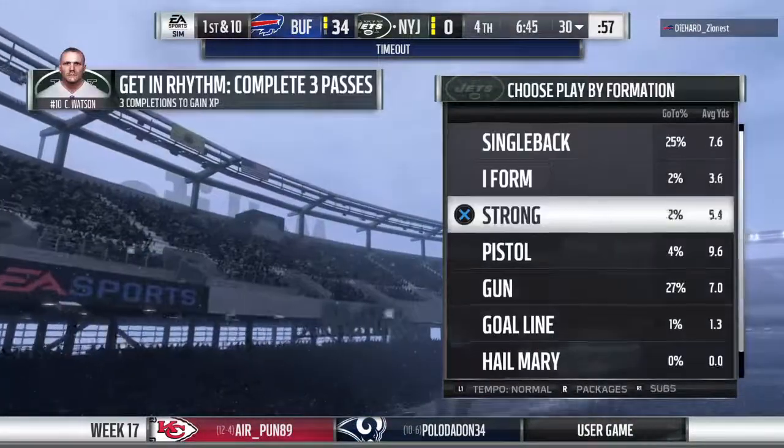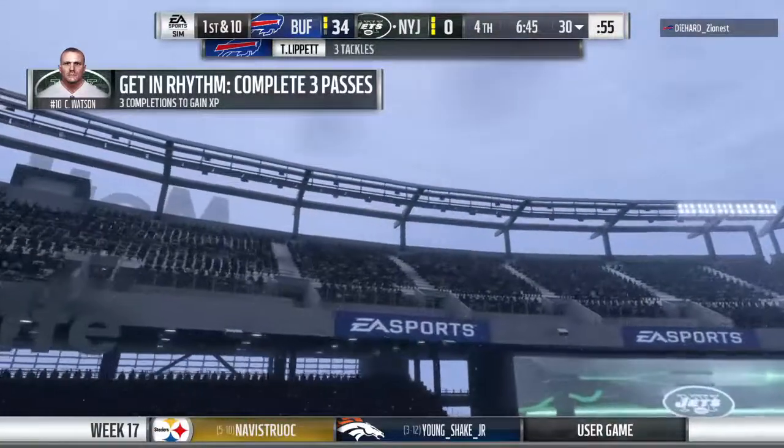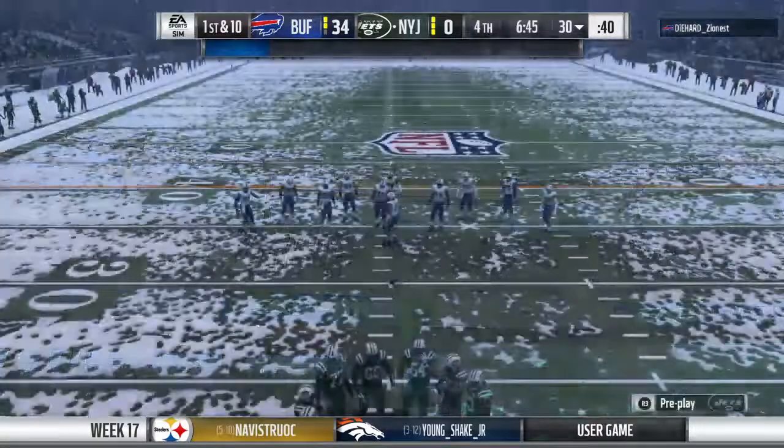And now the Bills are going to stop it as they call a timeout. It's just their first. They'll be down to 2 remaining as we step aside here in the fourth quarter.